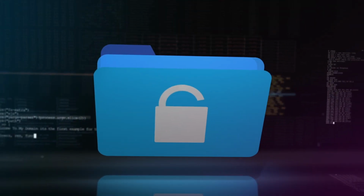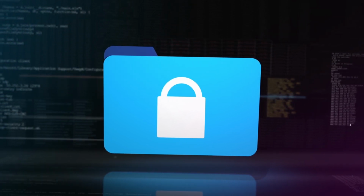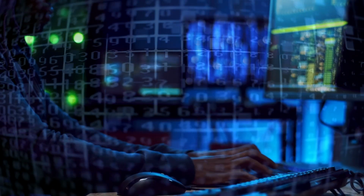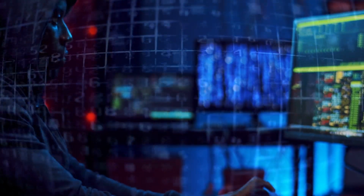Security concerns. Lastly, let's talk about security. VoIP systems can be vulnerable to virtual attacks. Enhance security by implementing proper protocols, keeping software updated, and maintaining secure firewall settings.